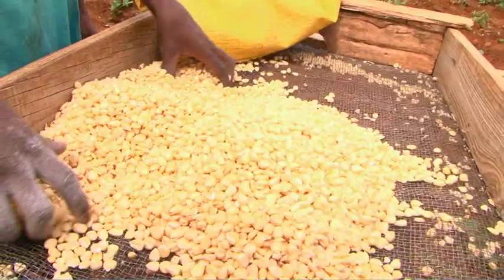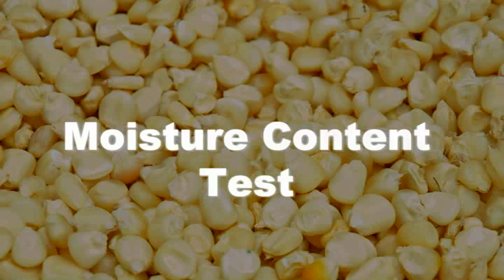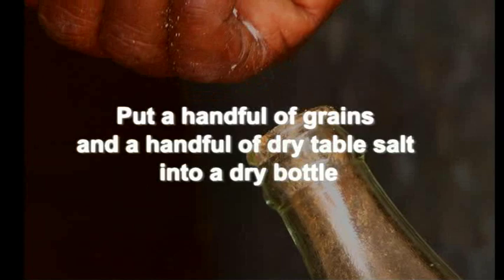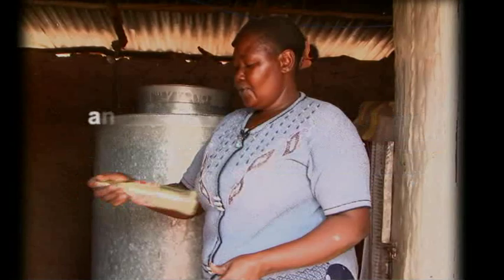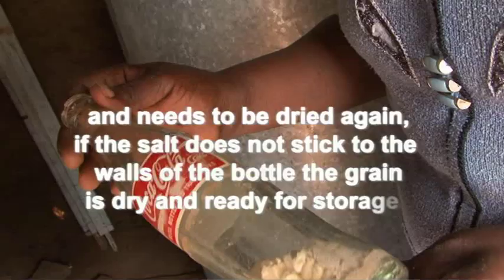Grain must be properly dried before storing it in the metal silo. The moisture content test is simple to administer and is quite effective in the determination of the moisture content in the grain. The basic steps are drying the grain, putting the grain in a dry bottle with a handful of salt, shaking the bottle for a few minutes and allowing to settle. If the salt sticks to the walls of the bottle, then the grain needs to be dried again. If the salt does not stick to the walls of the bottle, then the grain is ready for storage in the metal silo.